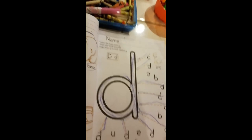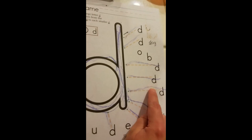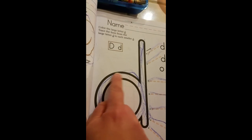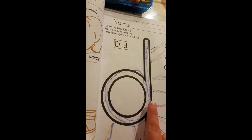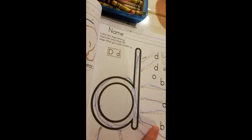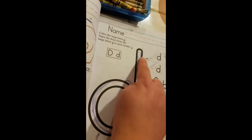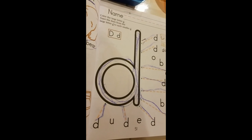And you can tell the difference between a B and a D because a B is a bat and a ball, and the D is a doorknob and a door. So the line is behind the bump on a D, and it's in front of it on a B. Can you say it? Say a bat and a ball. A bat and a ball. That's how we make a B. A doorknob and a door. That's how we make a D.